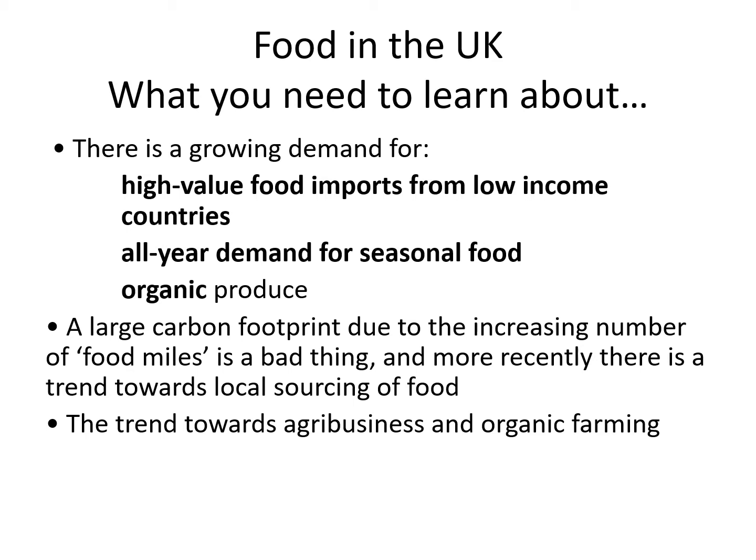Firstly, that there is a growing demand for food, but certain foods. So, for instance, high value food imports from low income countries. So, for instance, a pack of mange tout from Kenya would be a high value food coming from a low income country. Other examples, things like vanilla pods that you might put in some dishes, spices, foods that we can't easily get our hands on here in the UK. So we're prepared to pay for them, which is why they're classed as high value, and they're coming from low income countries, so they're coming from a long way, and there is a demand for that kind of food.